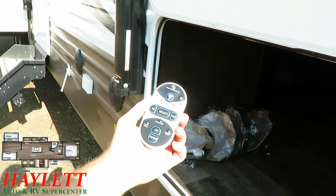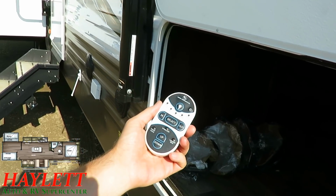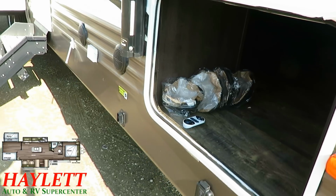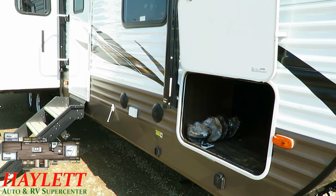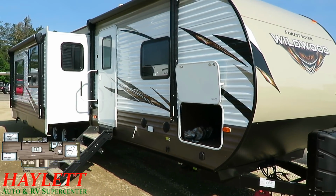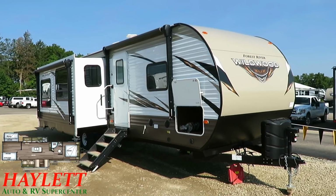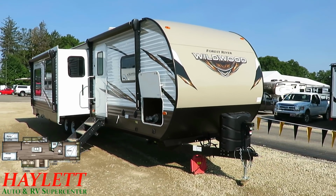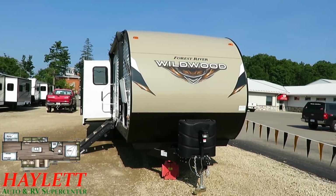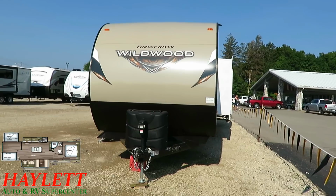Now this is kind of cool right here. This has remote control operated slides, jacks, and awning. So you can literally just push a button and make that thing do what you need it to do. Simple little solar prep on the front right there makes it so that if you got a portable panel, you can park the camper in the shade and chase the sun with the panel. So, you know, dual power awnings with LED lighting, power tongue jack, power stabilizer jacks. Setting and breaking camp on this is nice and simple and easy.